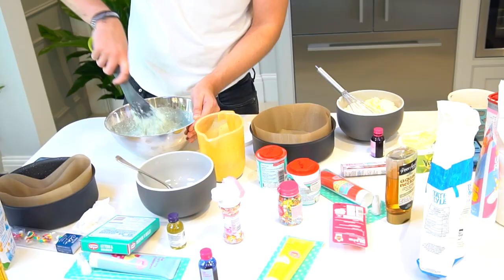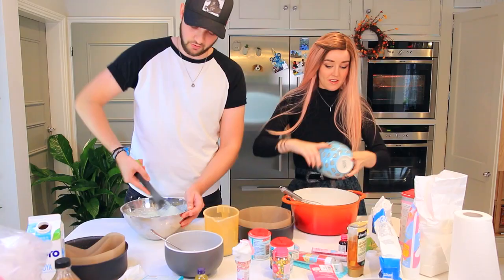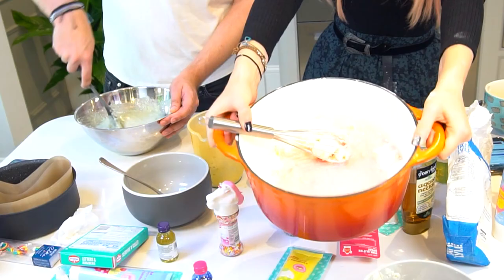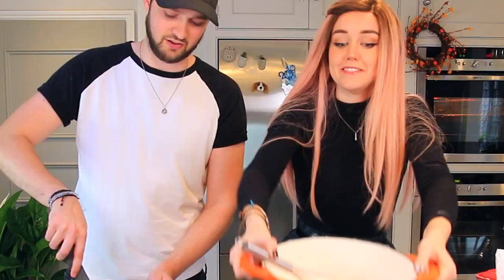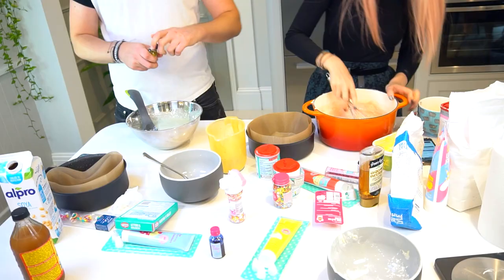This is looking like the most lumpy cake I've ever seen. Yes, come get your cake. I'm quite excited for this. This is very sexist of us to go, I'm blue and you're pink. I know, but it's like a baby. Imagine it's an actual baby review. Oh guys, whichever cake wins, that's the gender of our baby.